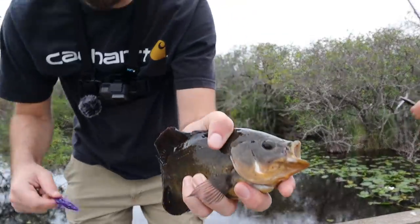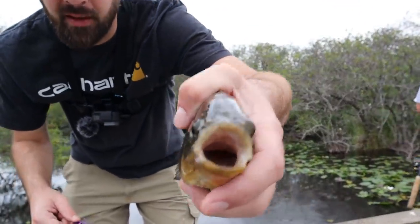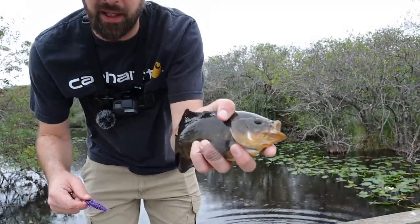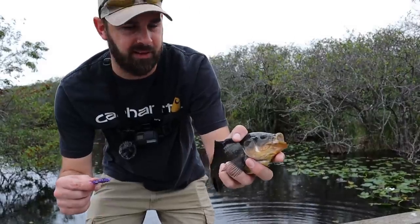Who said the Hellgrammites is for smallmouth bass only? Got my first Oscar today, or ever, I guess. Got a little bit of teeth, but everything in here has got bigger mouths than I'm used to, and just a bigger body. Everything's really strong.